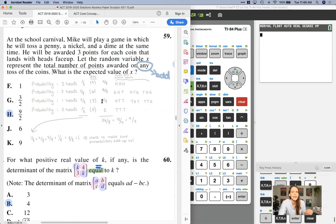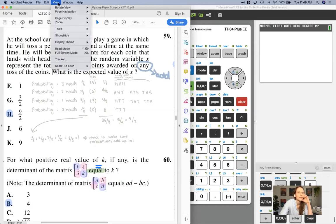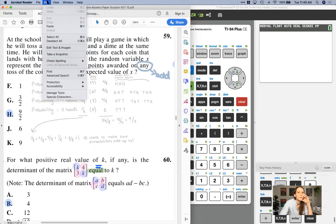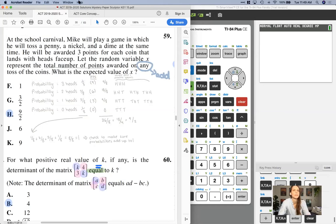Let me see if I can do some kind of annotation here. Let me see, annotate. I'll just go like, no. I'm going to use the screenshot tool just so you can kind of see.